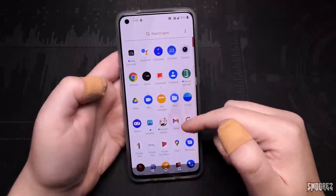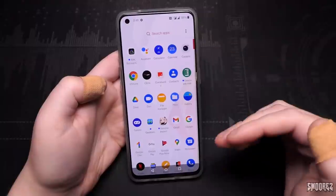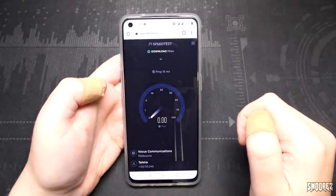Most of the apps that are installed, I'm not going to be opening because we already know what they do. So I'm just going to be focusing on the main ones. We'll keep the gaming test till later. Camera test we've already done. So I guess we can open up Chrome and see how that performs just on 4G. I just want to see how bad it is on 4G.